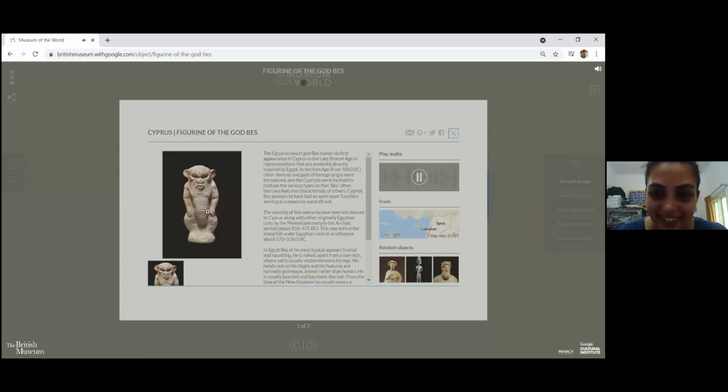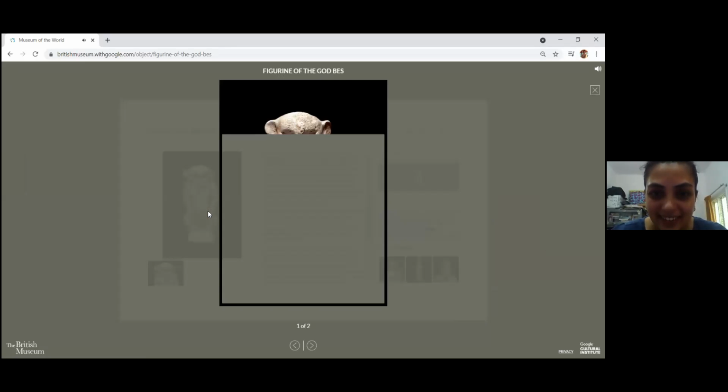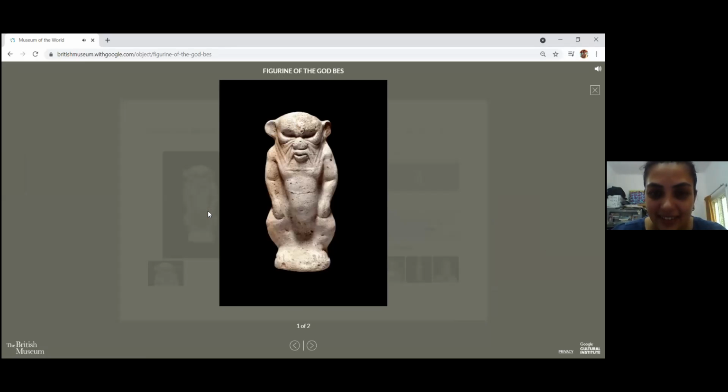From Amathus, Cyprus, and dating to about 600 to 500 BC, this terracotta figure of the god Bes is squatting with his hands on his knees. Thomas Keeley, who looks after the Cyprus collection at the British Museum, explains his significance.